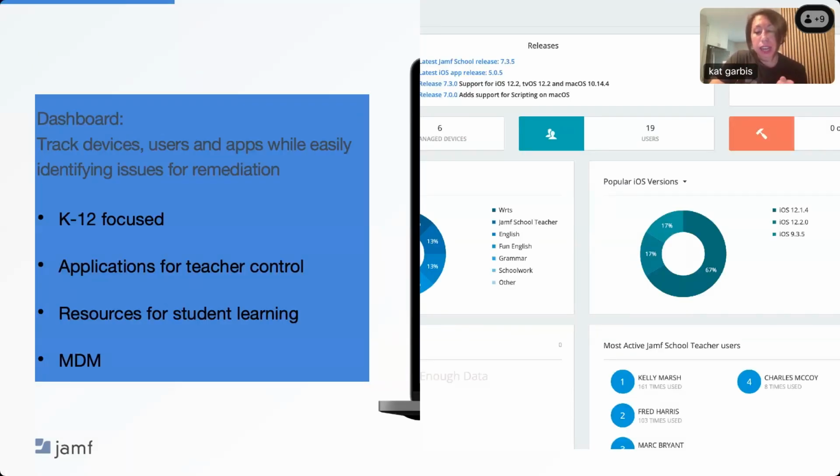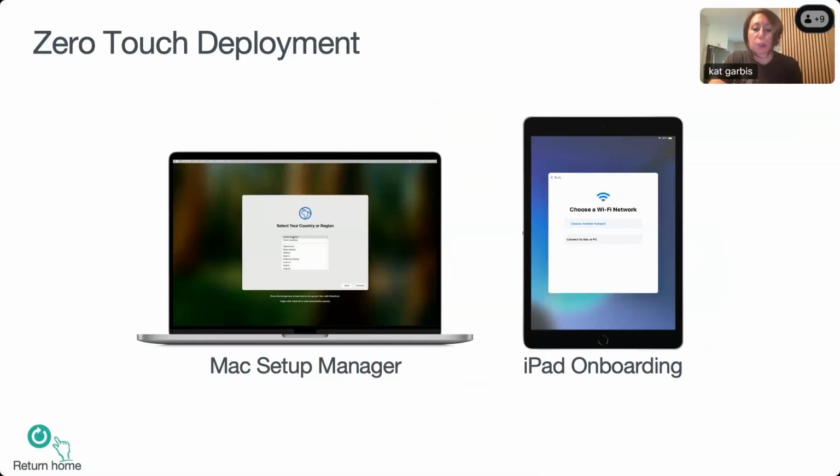And then next, I want to show you the dashboard. This dashboard really offers a comprehensive overview, and this is an easy way to track devices, users, and apps while easily identifying issues that need attention. So some of the K through 12 applications that I was alluding to earlier, that we really want to leverage for enhanced learning. We want to have these applications for the teacher app, which is for teacher control, resources for student learning, and then of course MDM for the devices and ways to view if any of the devices perhaps need IT's attention. So this really creates a bird's eye view, as well as that dotted line, like I mentioned earlier, to technology communication for success. And that way IT can help with needs and teachers can support with what's needed in the classroom.